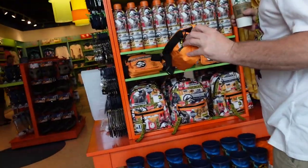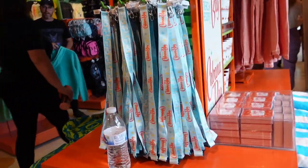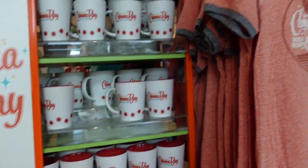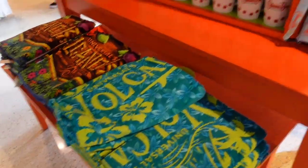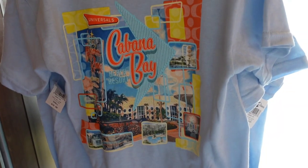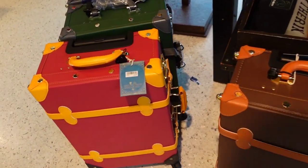They do have a gift shop as well. A lot of the things you can find in the park, but I was on the hunt for specifically Cabana Bay merchandise. Okay, so they have a Cabana Bay lanyard. It's like a card pack. Towel. Oh, here we go. Your cup. And they do have a shirt. So, this is all the Cabana Bay stuff they have in Volcano Bay. Oh, that's cute. I think the other resorts really didn't have much. They have a kid's shirt here, too. It looks like the Harry Potter luggage. Oh, yeah, that's cool. How much is that stuff? Hold on, buddy.